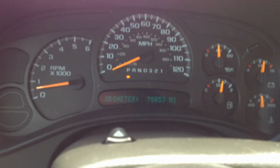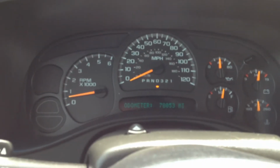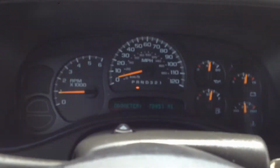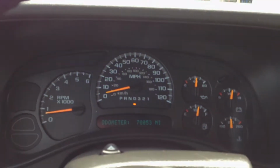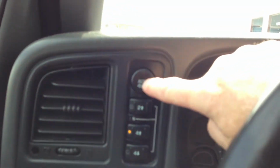Alright, let's try put it in neutral. Let's try 4 low. It's 4 low. Put it in drive. That's definitely 4 low. Reverse. Absolutely 4 low. Alright, let's go to 4 high. Engage. Drive. Yes, and we could actually drive at that speed. And that's 4 high, put it in reverse. Perfect. Okay. Let's go to auto. Drive. Yep. And reverse. Perfect. Okay, back to 2-wheel. Bang. Alright, let's go for a ride.